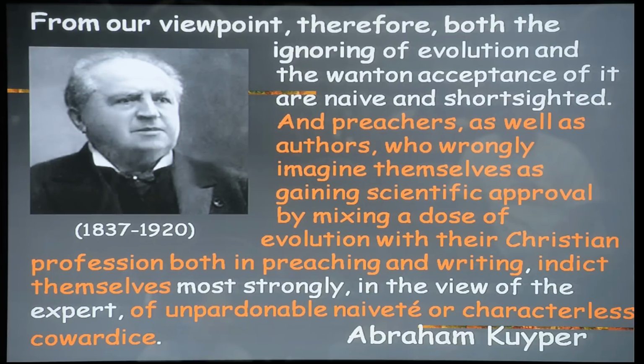Preachers, as well as authors, who wrongly imagine themselves as gaining scientific approval by mixing the dose of evolution with their Christian profession, both in preaching and writing, indict themselves most strongly. In the view of the expert, it is unpardonable naivete or characterless cowardice. There was a war going on from the very beginning. There's a war going on today about Genesis. And evolution is the attack. And they've won huge sections of our freedom.